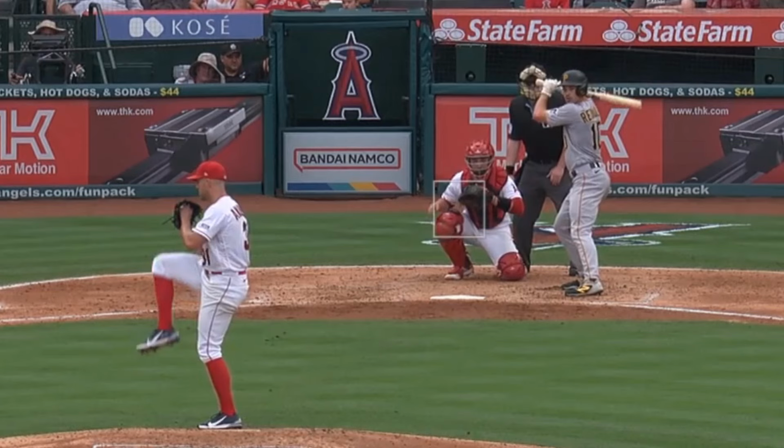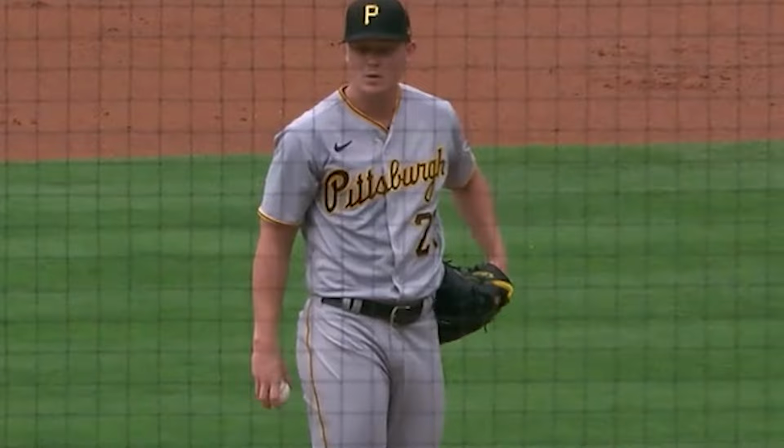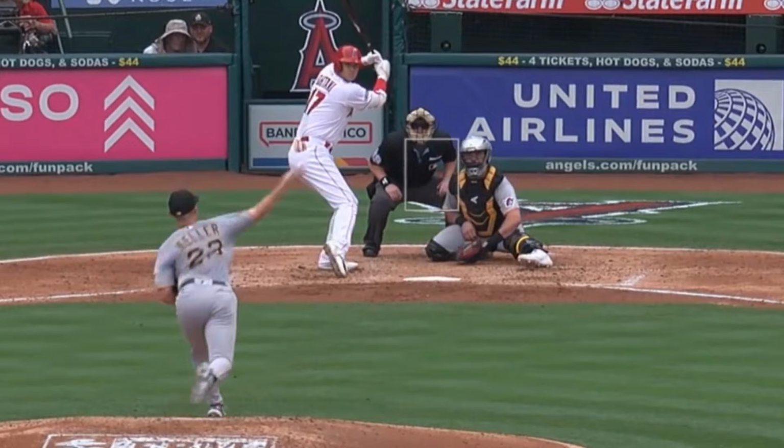I'm going to start off with Tyler Anderson, who had 5 Ks in 6 innings, giving up 4 runs. He had these wicked changeups, and he faced Mitch Keller, who had 7 Ks in 5 innings, but gave up 6 runs. Despite giving up 6 runs, he did have this filth. I mean, look at this two-seamer, changeup, and sweeper.